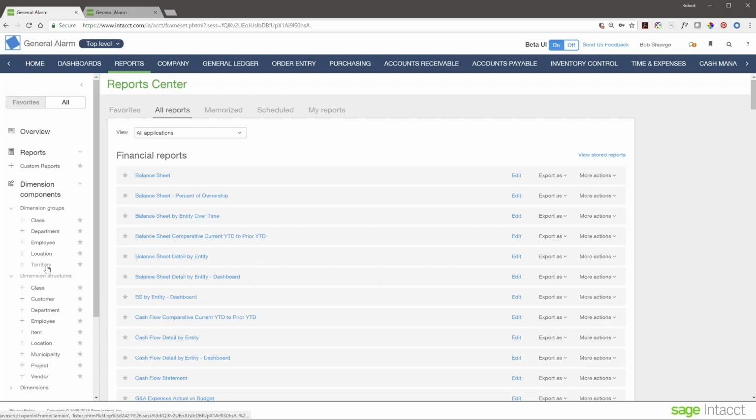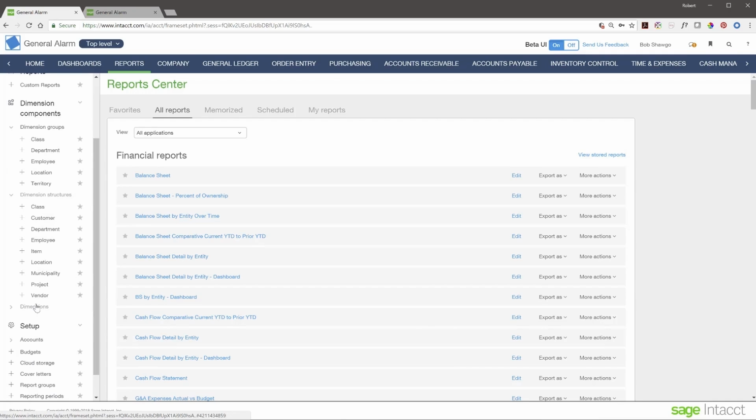Beyond having dimensions that we can tag things with, like tagging each location, I can also create groups of dimensions. If I've created a dimension around some metric in my company that I want to keep track of, maybe I have this metric of employee and I put it into groups of different types of employees. I can look at metrics according to those different types of employees, or I can set it by location or territory. In this case, we have a dimension structure.